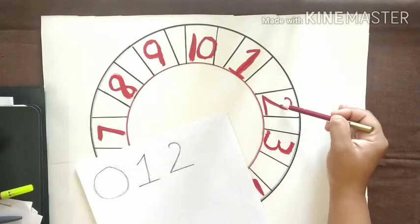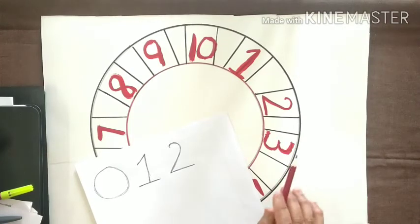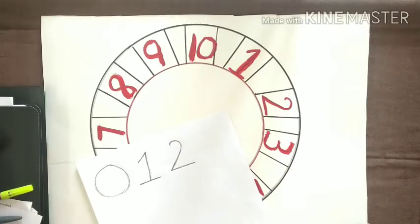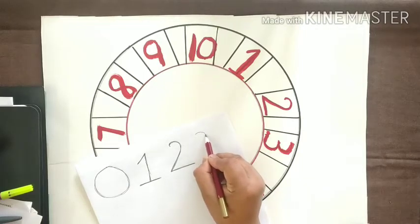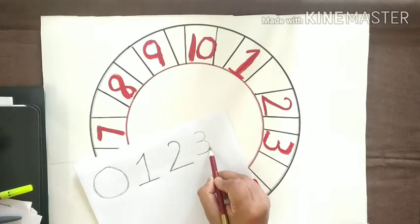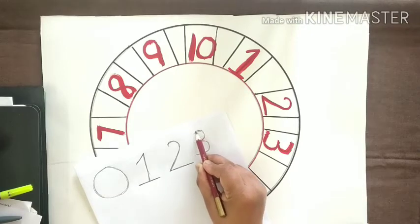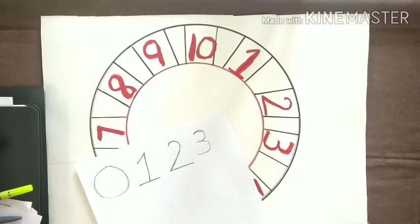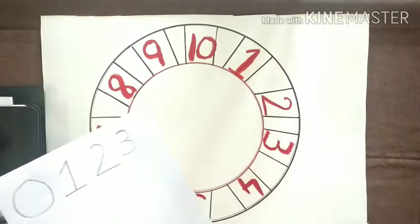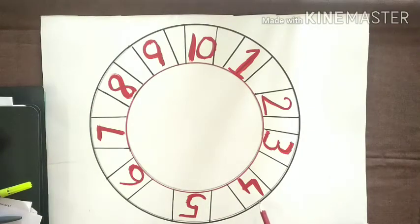So this is number 2. So 1, 2. After number 2 comes 3. How will you recognize it? 2 semicircles or 2 curves, small curved lines joined together, one at the top and one at the bottom. See, this is one curved line and this is another curved line. So 2 curved lines, sitting one upon another. So this is the way you can recognize number 3. So 1, 2, 3. Now comes, you can see on my wheel chart, number 4.